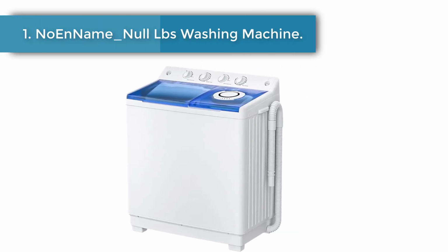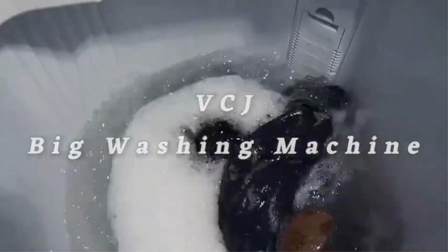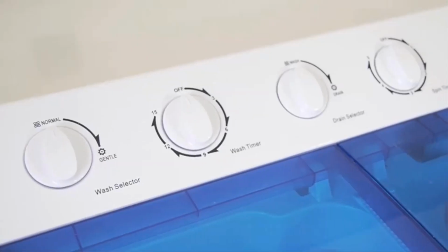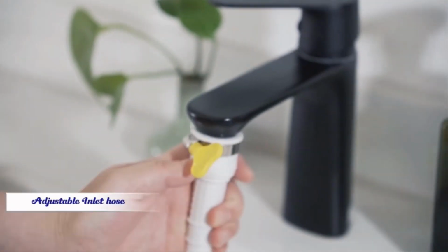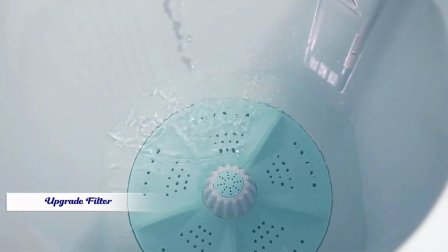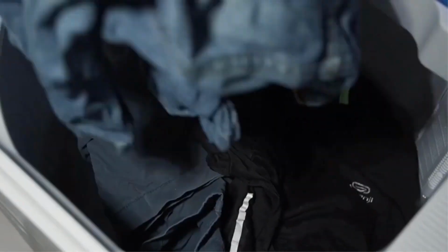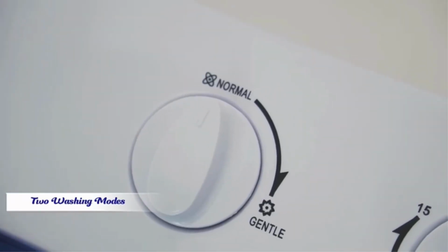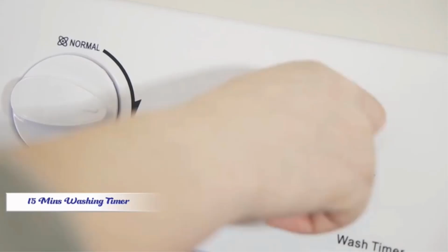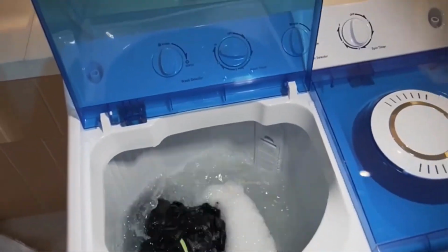No_null washing machine. Wash capacity, 24 pounds. Spin capacity, 16 pounds. This washer is perfect for washing big loads such as shirts, jackets and sheets. We upgraded the extended drain pipe to 4 feet, so you can drain more easily. This portable washing machine is equipped with a drainage pump, so you can freely choose to drain water to a higher position or a convenient place. You never need to worry about the drainage problem.